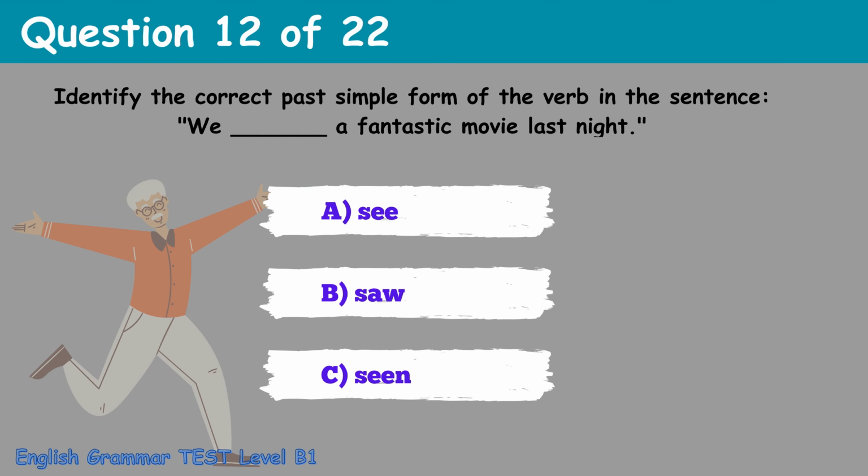Identify the correct past simple form of the verb in the sentence. We ___ a fantastic movie last night. A. See. B. Saw. C. Seen.